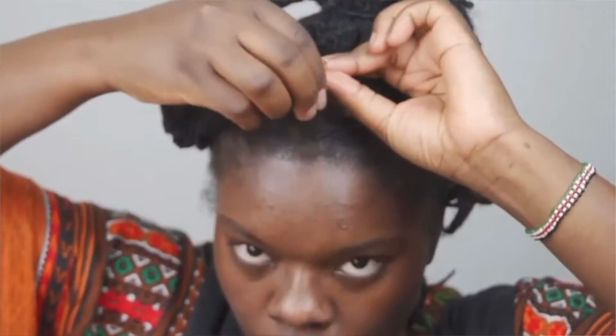So right now I have a fresh, I need to stop calling them retwists, I have a fresh retie, or I have freshly interlocked my hair, and this is what it looks like. I'm just going to get up close so you can take a look.